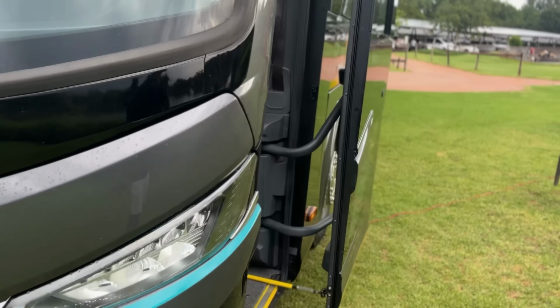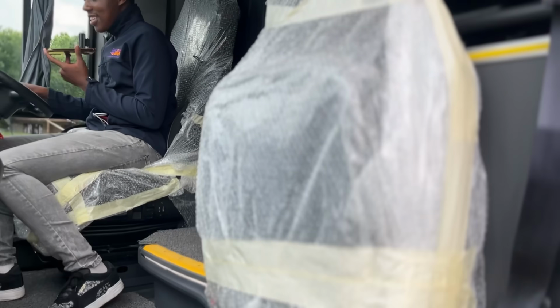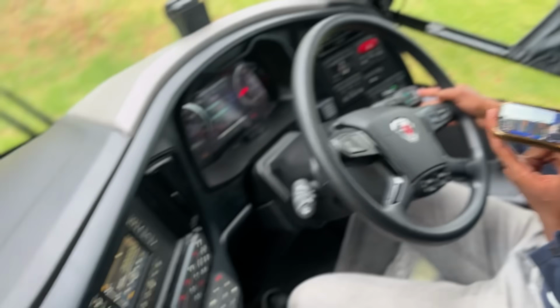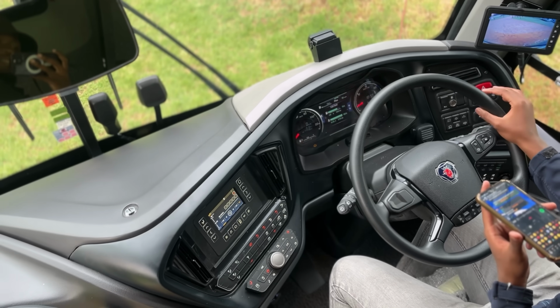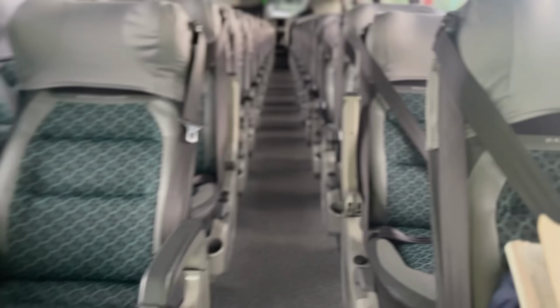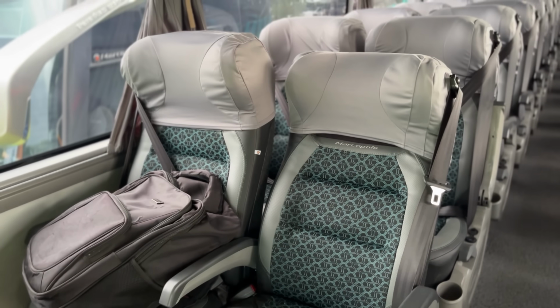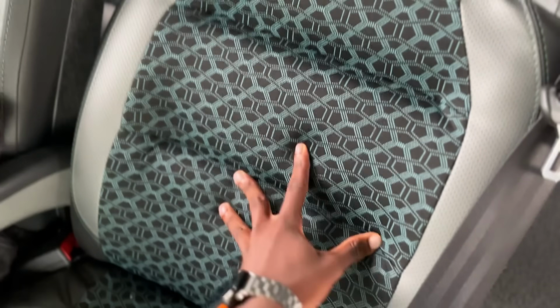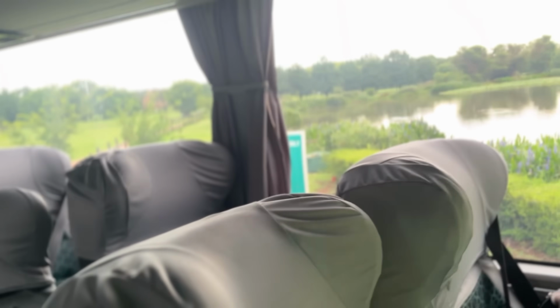Oh, this is good. There's the interior. We'll come back here. I want you guys to focus on this part. The seats. The seats feel quite good. Marcopolo stitching there. This is the interior. Do I get a sunroof? I guess. It feels good.